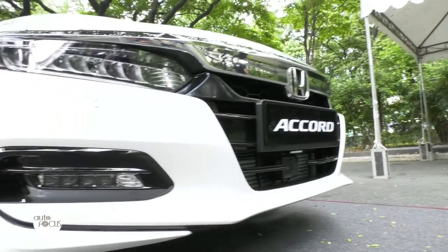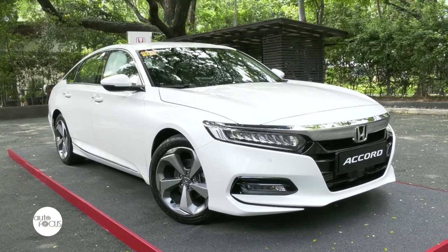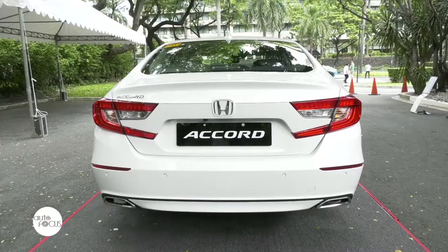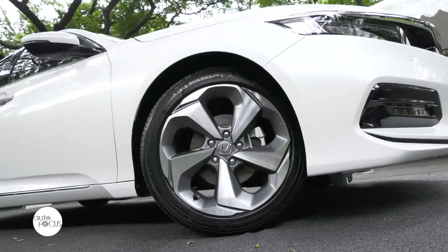Developed under the concept of absolute confidence, the 10th generation Accord now has a wider stance, lower roofline, and a longer and lower hood combined with wing-shaped full LED headlights with auto-leveling and high-beam features up front and C-shaped LED taillights at the rear. Completing the profile are these 18-inch noise-reducing alloy wheels.